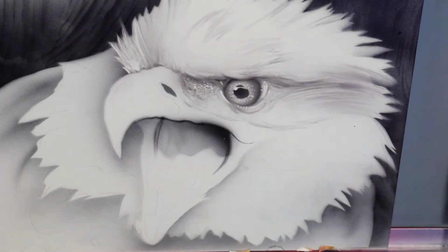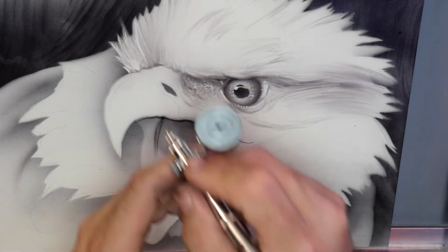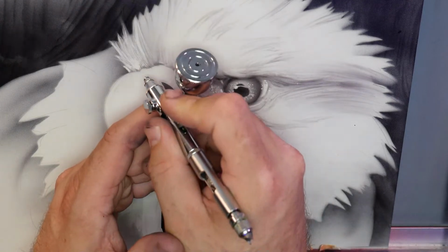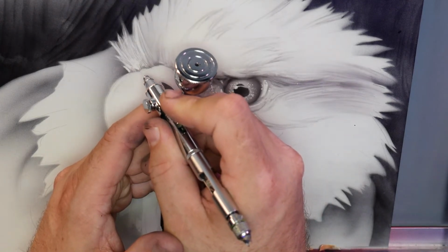Cool. Yeah, so you can use IPA. You can use just reducer. You can soak it in water. Now, if you're doing solvent base, sometimes I soak it in reducer.